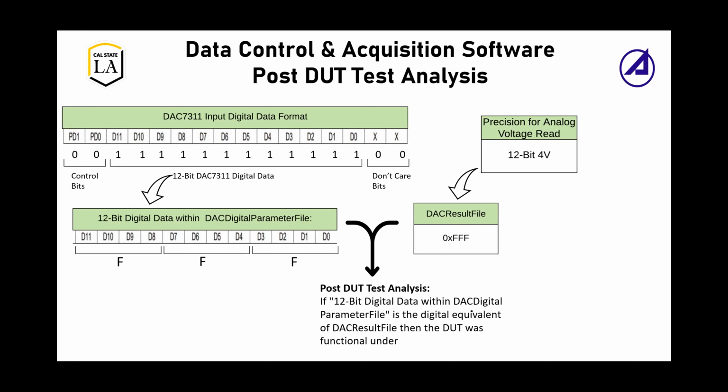Once the 16-bit digital signal is converted to an analog output, it's read by the oscilloscope tool and logged as a 12-bit digital voltage to an output file known as the DAC result file. The input file, DAC digital parameters, and the output file, DAC results file, are then compared to determine if the component failed or not. Next slide, please.